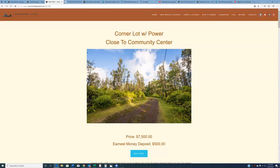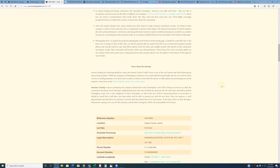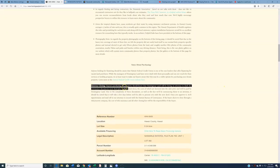A couple things to note, guys, if you are interested in purchasing this property. We do what's called an attorney close here, which is to say that we have an attorney in Hawaii who drafts all of our deeds plus supplemental documentation. You give us the $7,500 and we're going to have the attorney begin on all of that paperwork. We'll be able to get it to you probably within about 3 or 4 days. Once you approve it, we're going to autograph it, notarize it, and mail it off to the county to be recorded. And by the way, if any of that was not clear, you can come back down here and read all about attorney closings.